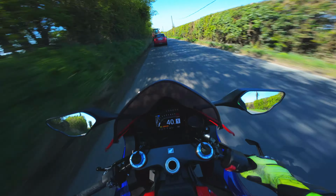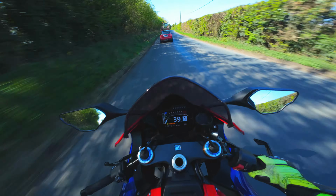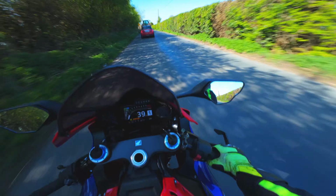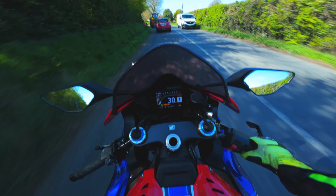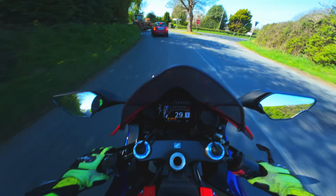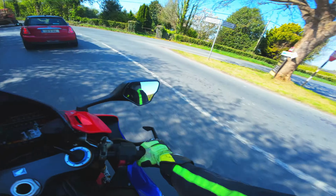Power wise as well, going back to that, I had my R1 on the dyno in 2017, before the engine upgrades on the R1s, and it was 189 to the wheel. This I haven't gotten on the dyno just yet, but crank figures for this are like 214, so this should be in around 200 to the wheel.